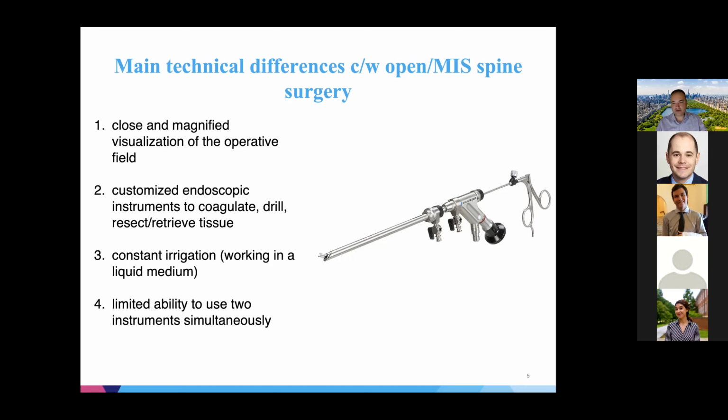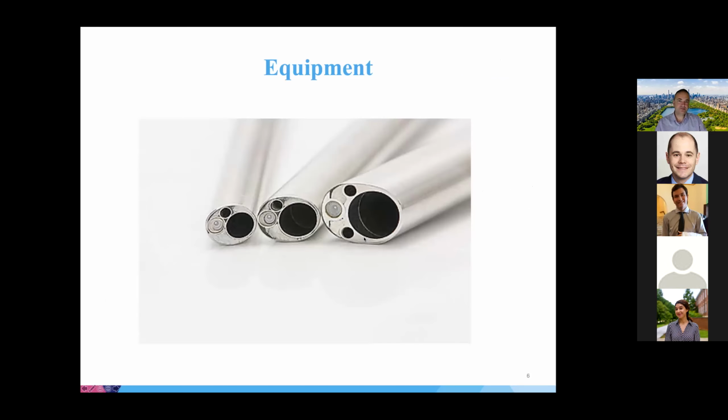But as you saw, even a tiny bleeder can obscure our field of view. And there are some ways of how to overcome the bleeding and how to minimize how much it will affect your visualization. Another limitation is that you cannot really use two instruments simultaneously because you're working through a single incision.